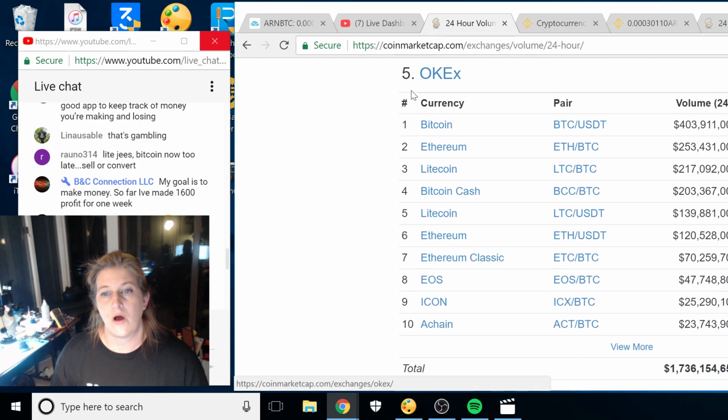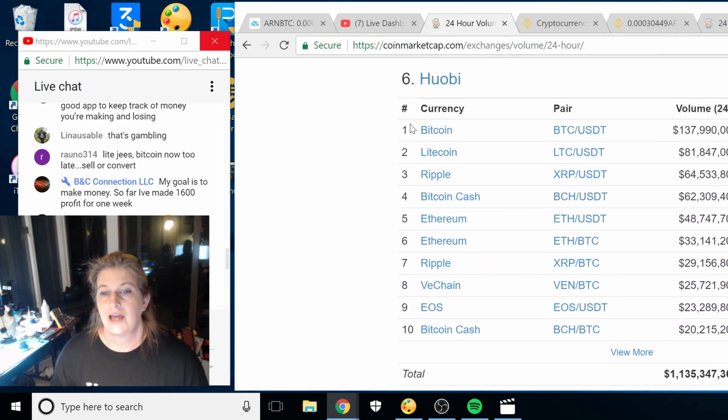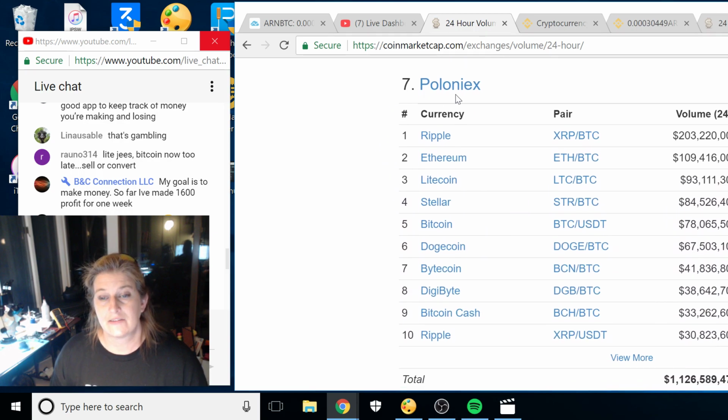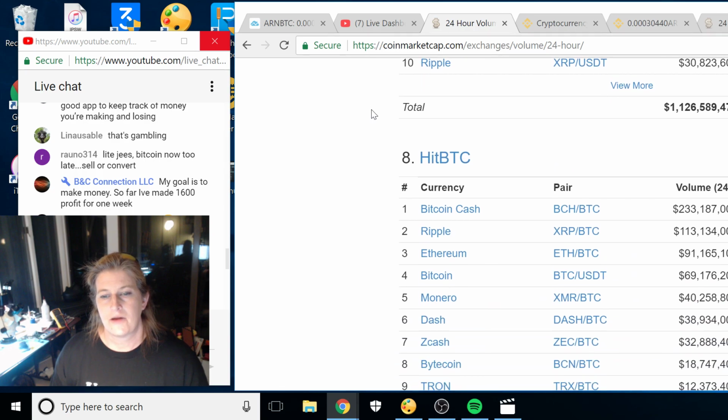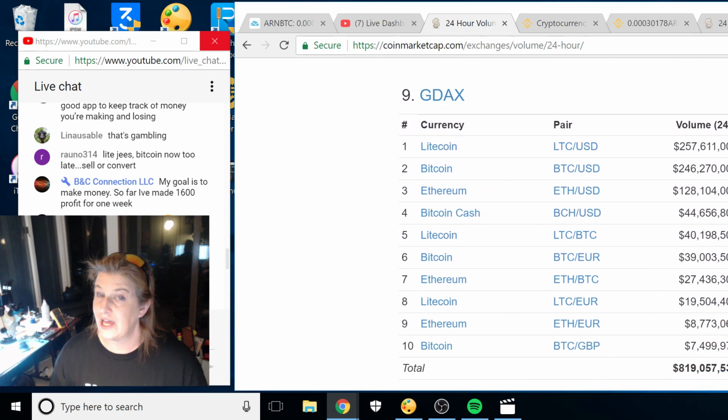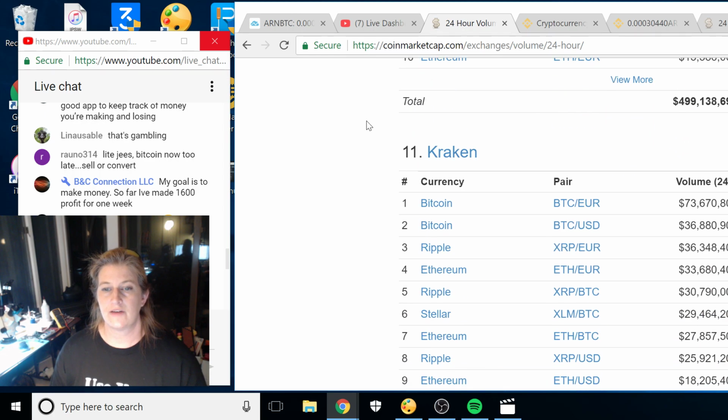I don't know what OKX is. I don't know what Huobi is. This one, Poloniex, is another one that's similar to GDAX, where it really only exchanges a handful of coins. All right, and then there's HitBTC, which I think is kind of the Asian exchange, located in Asia. Here's our buddy GDAX, which is kind of the Coinbase exchange. And look, it only really exchanges a few different coins. And then we have other ones down here.